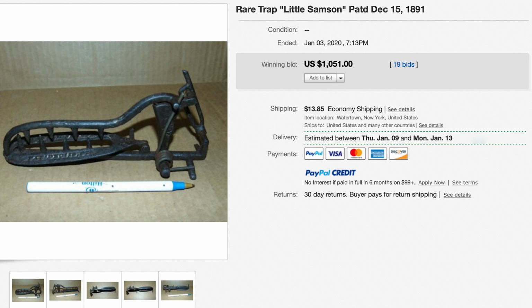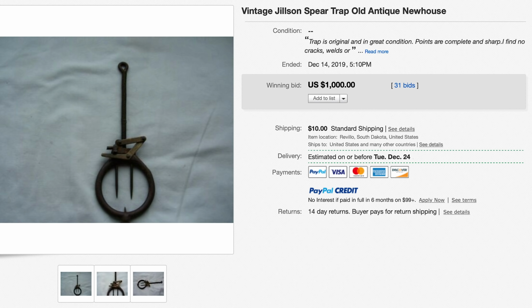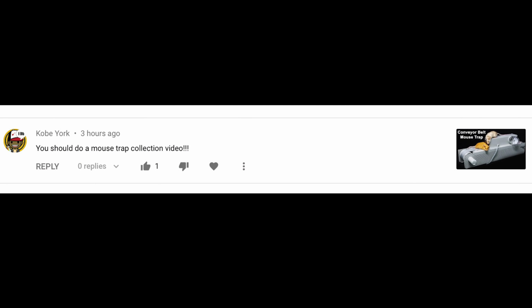Most of that expense is spent on very rare, antique, one-of-a-kind mousetraps. They don't come up for sale very often. Collectors will pay a huge amount of money for mousetraps, and about half the time, the price goes higher than I want to spend. And there have been times where I've paid over $1,000 for mousetraps. My collection's right over here on a shelf. You should do a mousetrap collection video.